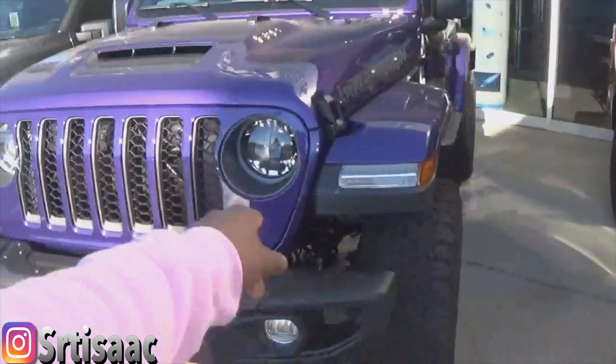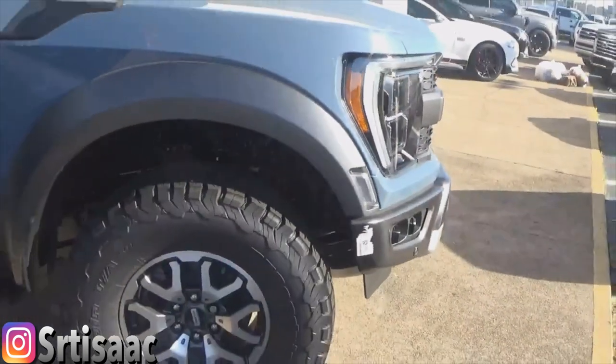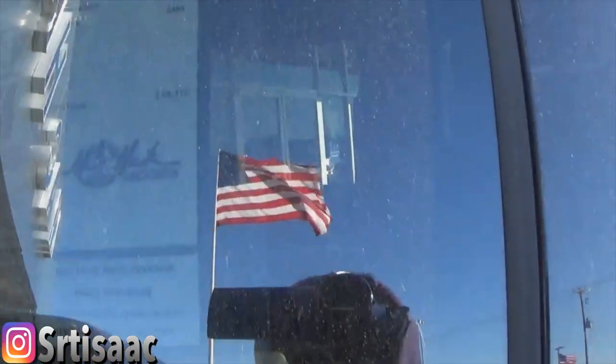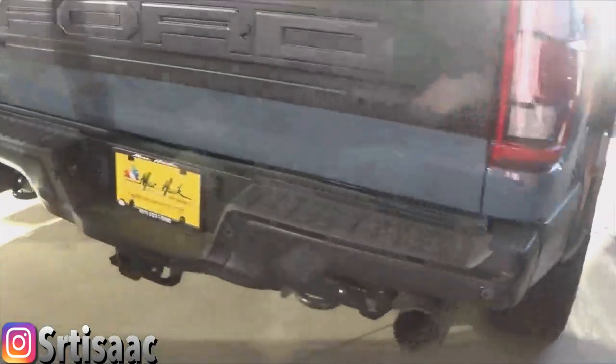Now, y'all going to see Bae soon, but Bae want a Jeep. And I'm pretty sure she'll like that Jeep. So, y'all see it. Raptor. Guys, y'all already know how we feel about this Raptor. This is a new age Raptor with the V6 in it. $84,000. It wouldn't be me. I just can't justify myself paying that much for a truck, guys. I just feel like that's stupid.